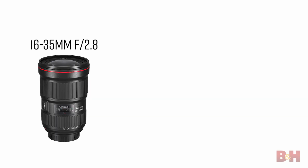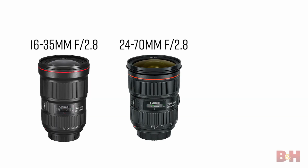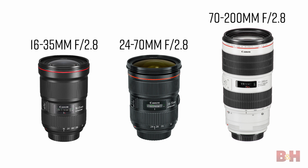And in the past, it was always the EF Trinity. And by Trinity, I mean the 16-35 2.8, the 24-70 2.8, and the 70-200 2.8. But now with the RF lenses, we're about to have a Trinity of our own. And what does that mean?